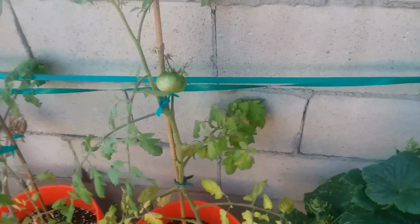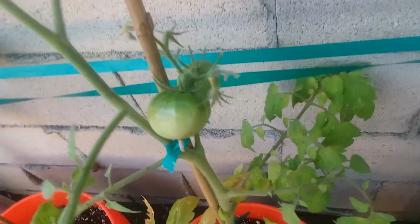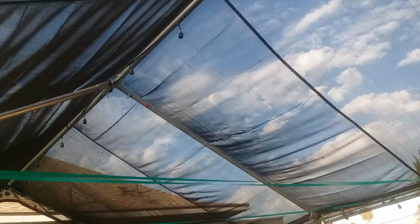Yeah, a lot of things did get crunchy, but also I have to be grateful because a lot of things also did very, very well. I would be surprised if these have burned because they're under shade. I think this shade cloth was 70 or 80% protection.